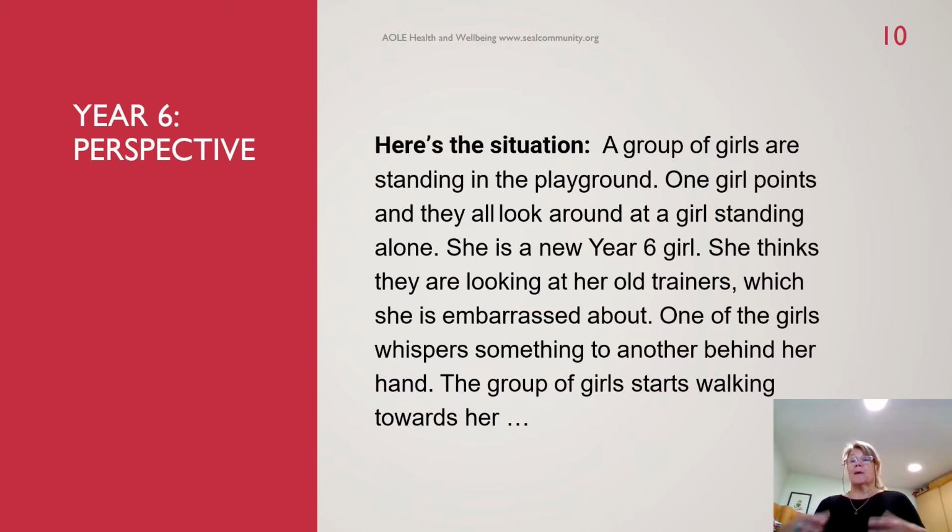So we talk about what the new girl's interpretation might be, along the lines of, they're making fun of me, they're going to have a go at me. She might feel embarrassed or threatened or angry. And because of those thoughts and feelings, she may walk up and hit one of the girls. So that's the outcome of this particular scenario.